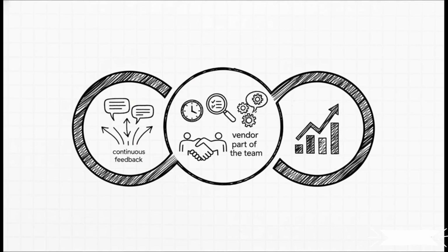With Agile, though, control just becomes part of the daily routine. The vendor isn't some outsider you have to manage. They're literally part of the team. You're not checking their performance in a scary quarterly audit. You're talking about it in every single sprint review. When problems pop up, you solve them together. The whole point is this constant loop of feedback that leads to constant improvement.